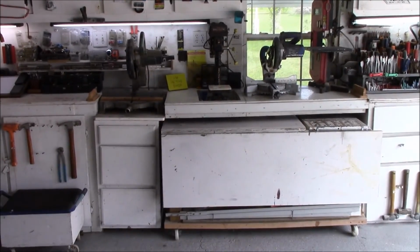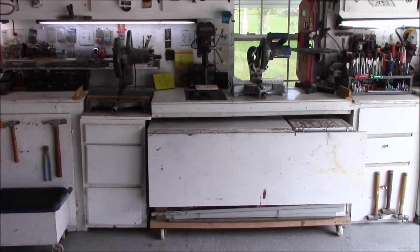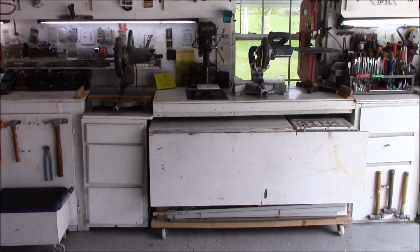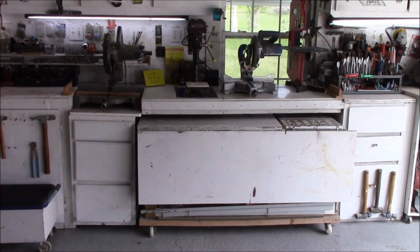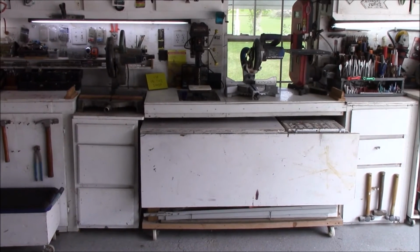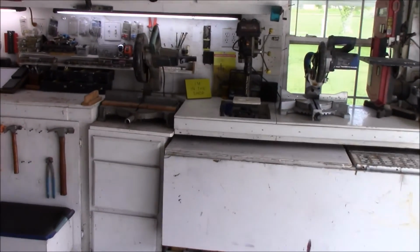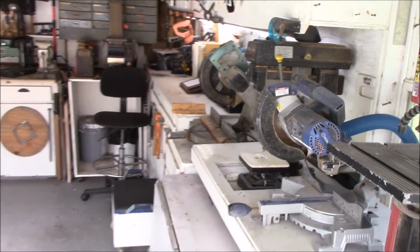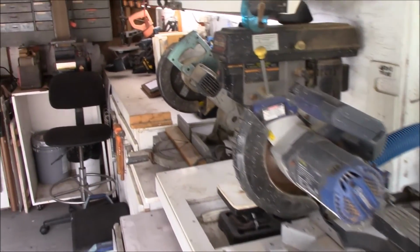I have designed that little work table to be rolled out from underneath the bench when I need to work on larger objects. If I'm working on long lumber, I can put it on top of the bench and do my cutting and drilling. As you can see, everything's designed to lay the lumber out lengthwise.